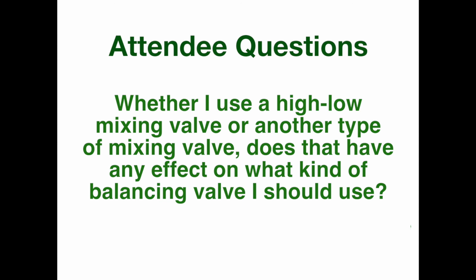And our 132 pluses, the Quicksetter pluses, the lead-free models that we've had out for a while now, have really started to take off, and we're offering them in sweat, press, PEX. I mean, they're all across the board, and those are so easy to set, so no requirements there as far as a balancing contractor, and you can get the job done on your own.